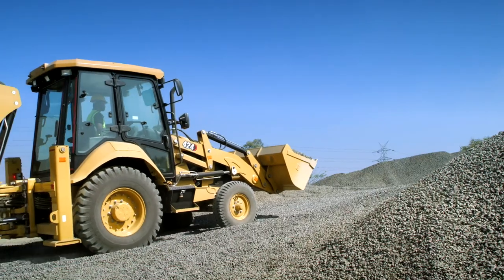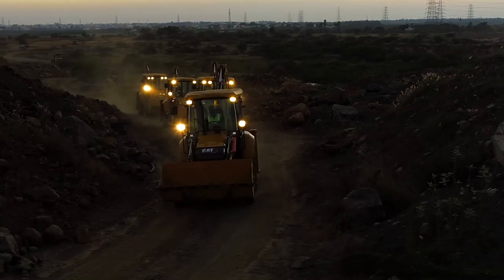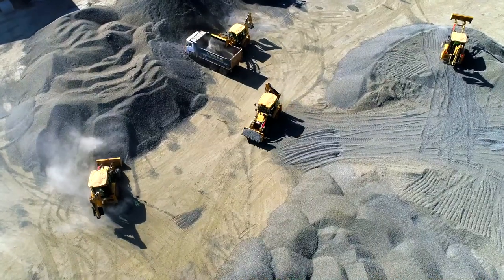So this is our Cat 424 mission design, keeping customers in mind with the best of our global expertise and technology to deliver more of what matters to customers.